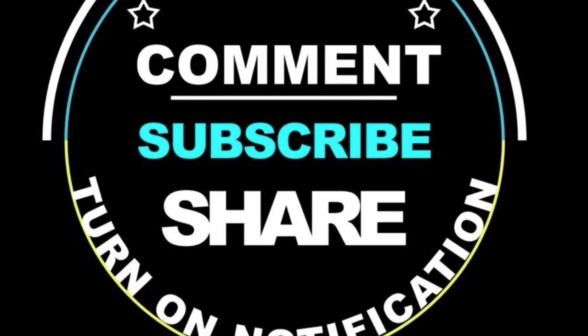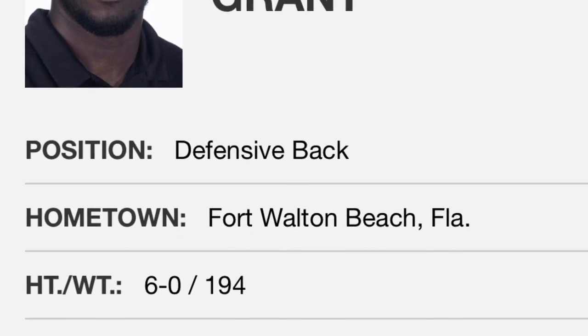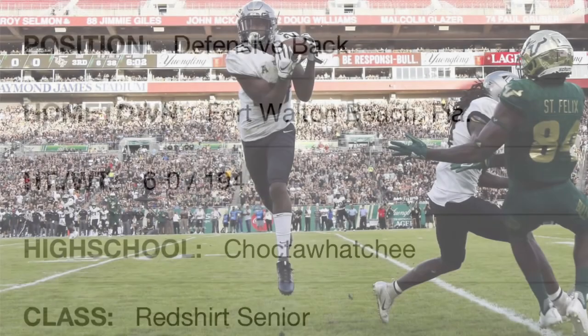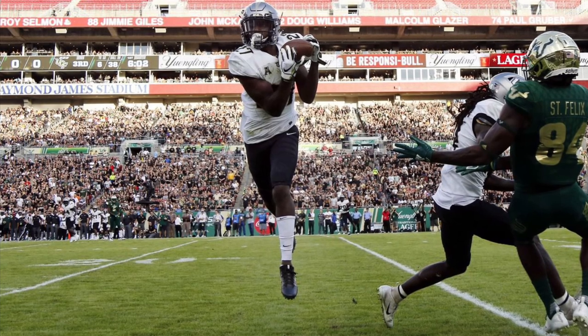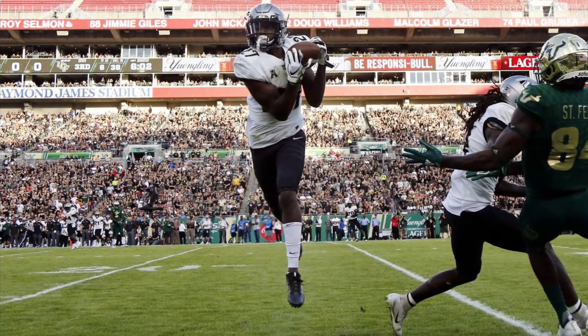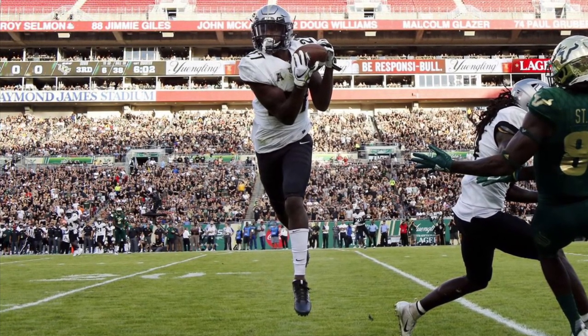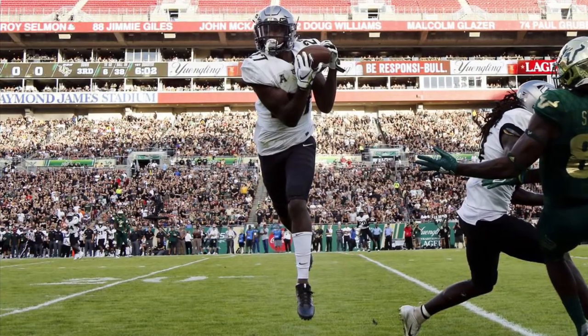All right, let's go. What up, draft geeks, draft nerds, draft virgins? Who we got here? We got Mr. Richie Grant, number 27 in your programs, but the number one free safety center fielder in this draft. We're going to get into his film, but yeah, my guy is explosive. He has a lot of range. I think you guys will really enjoy this, so let's get into it.